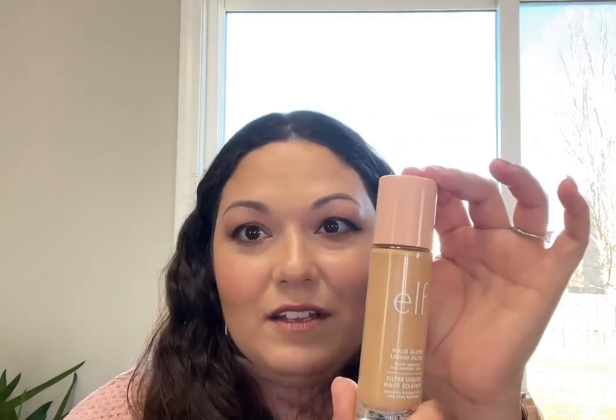The E.L.F. Halo Glow Liquid Filter is awesome. It is such a glowy primer that you could use for your face. And the shade was beautiful, so I loved it.